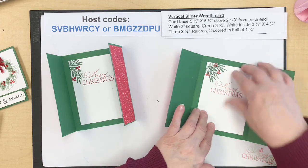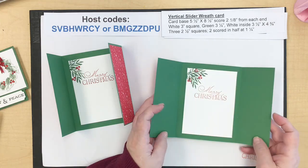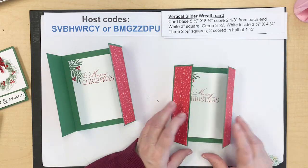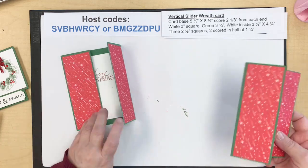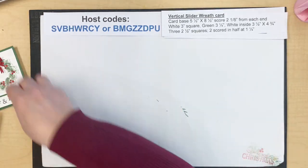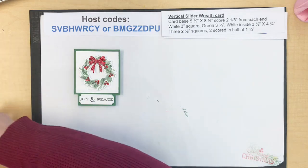Okay, center this. This is my usual 3.5 by 4 3/4. You get 5 from a piece of white paper, so that helps you save paper when you're doing the insides of your card. Okay, we're going to set those aside and work on our, I guess I'm going to stamp my wreath first.